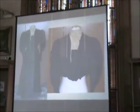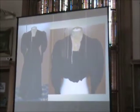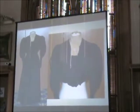Here you can see that same top with a wool serge walking skirt. It's a black polished cotton lining. Don't know if these pieces actually went together or not. It's kind of hard to know.